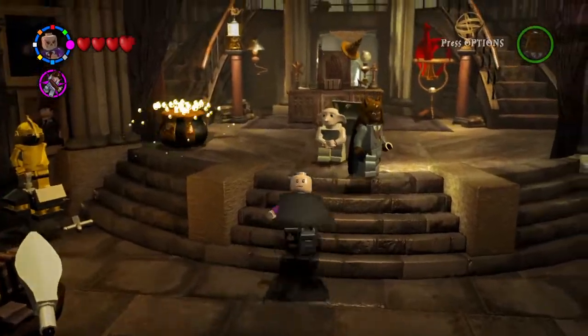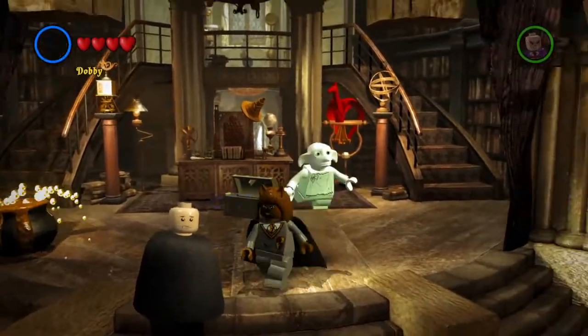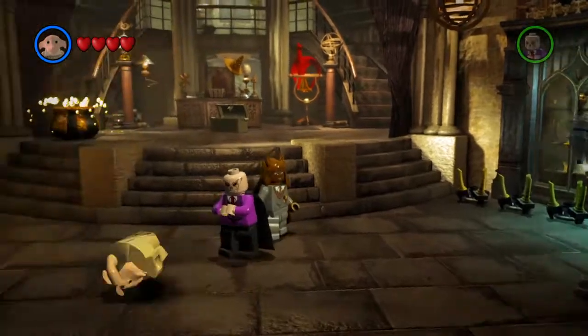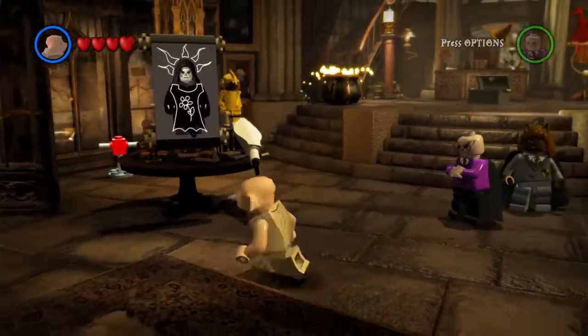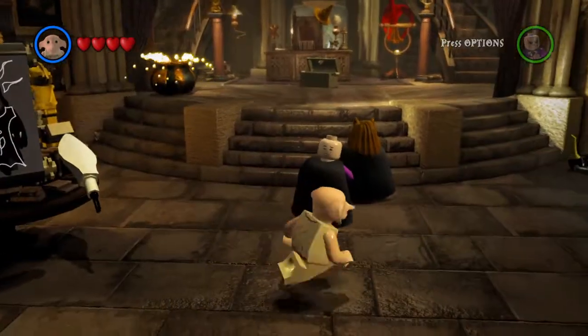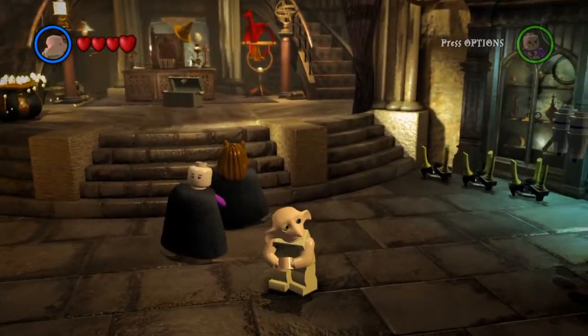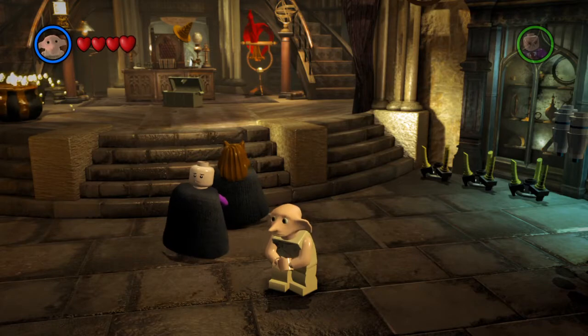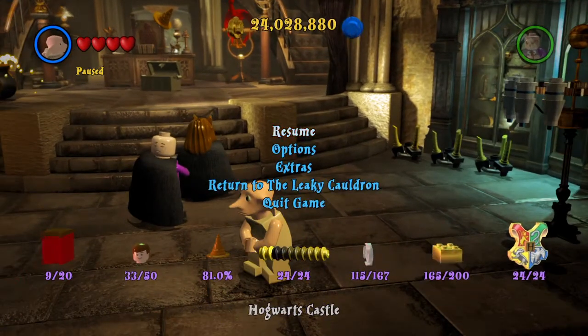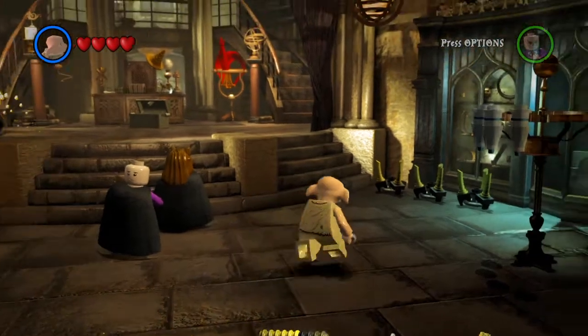So, this is going to be Dobby. It's Dobby time because he unlocked the character. Alright. So that's going to be it for this episode of the Hub World Exploration Series. Next time, we will go and explore the common rooms of Hogwarts. So, that being said, we are now 81% done with the game, and we only have 35 more gold bricks to collect.